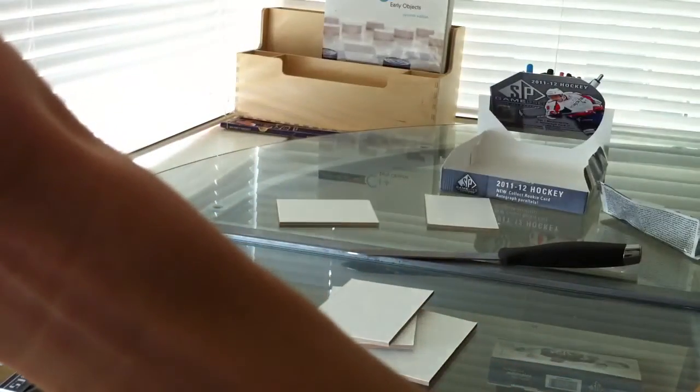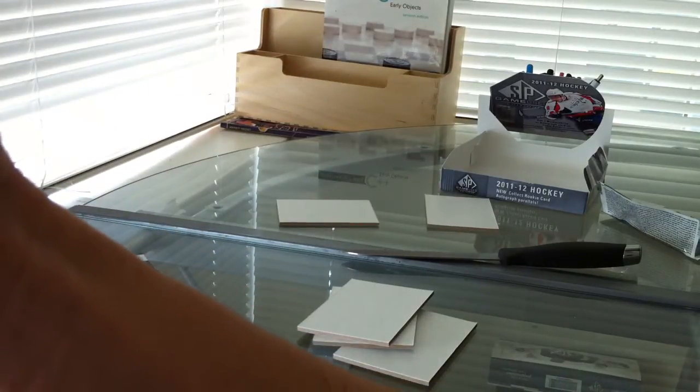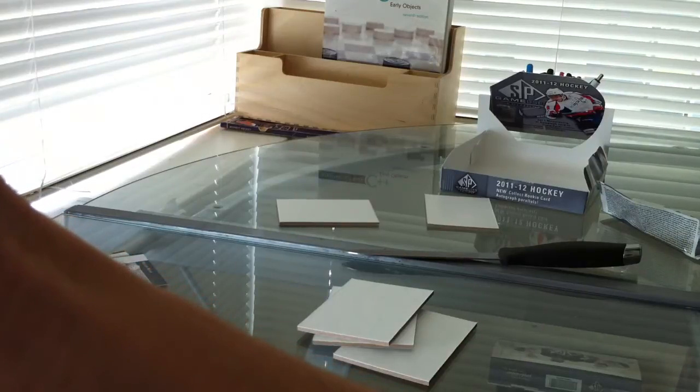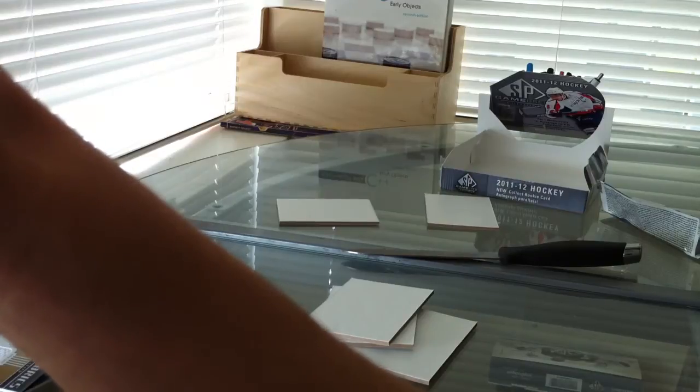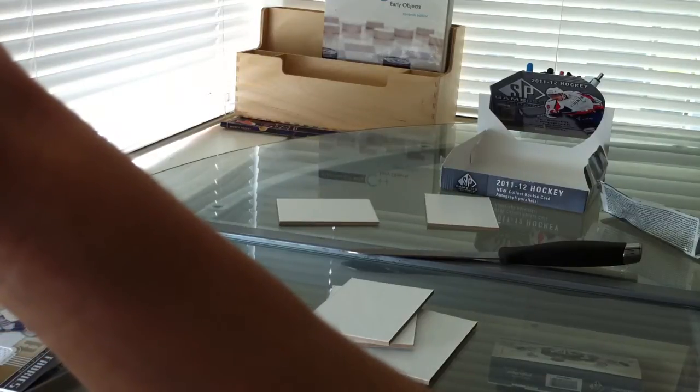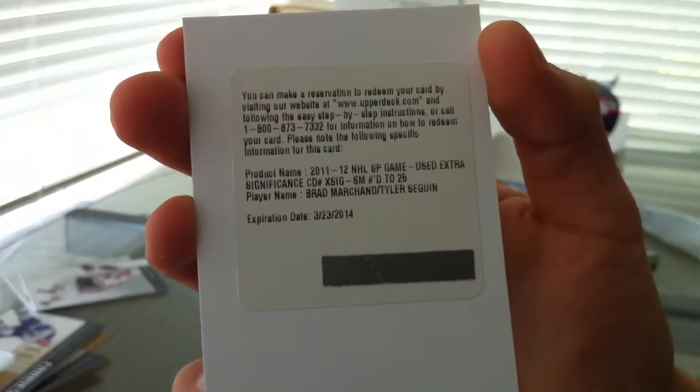Nice. For Boston. Brad Marchand, Tyler Seguin. Used extra significance. It's out of 25. I don't know what kind of card this looks like, but it's for Brad Marchand, Tyler Seguin. It's out of 25, so it must be a nice hit. Sick hit for Boston. I'm telling you guys, Boston always hits well with us. Showing it on the camera right now. Really nice hit for Boston.